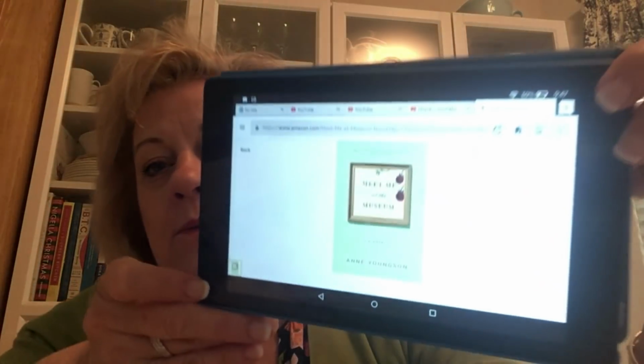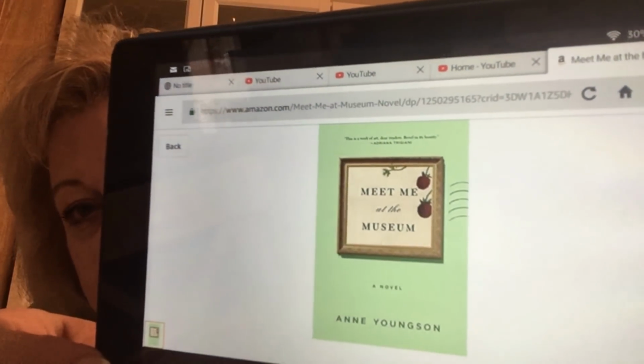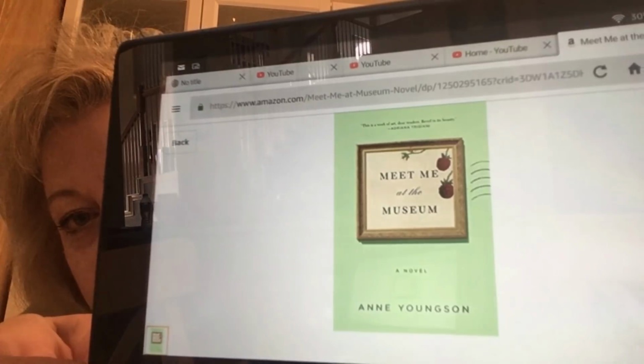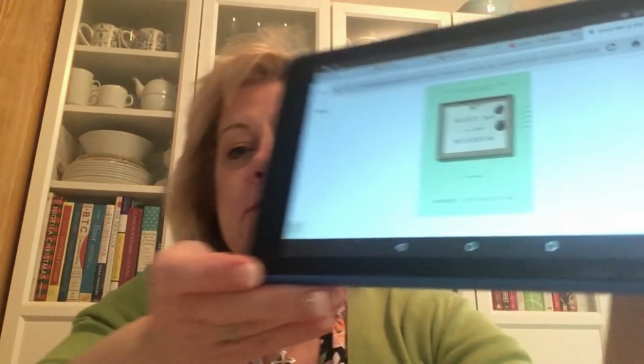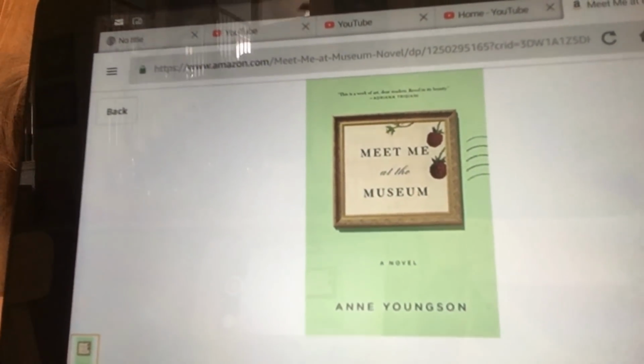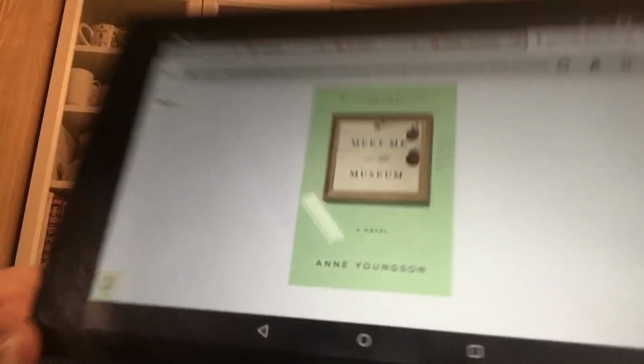Also, I just finished, and I wanted to show you this image because it'll help you look for it. Meet Me at the Museum. And this is by Anne Youngson. Is that Youngson? Anne Youngson. Meet Me at the Museum. This is a very short book.